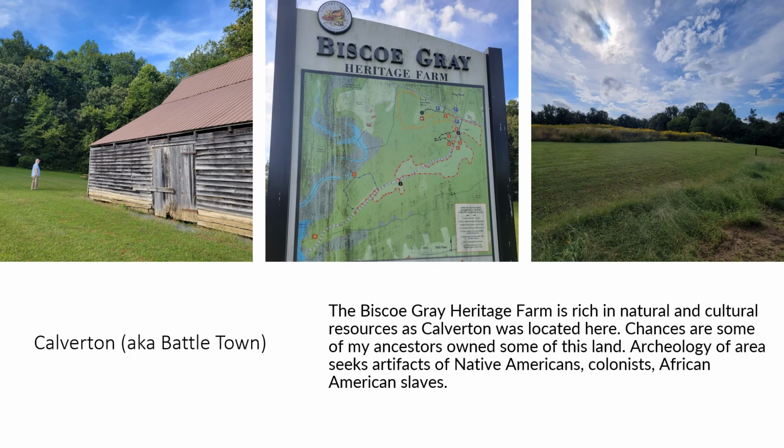Another area worth visiting is this Biscoe Gray Heritage Farm. Originally this area was known as Battletown. It was a very early settlement, and there are archaeologists working in the area to seek artifacts of the Native Americans, early colonists, and African American slaves.